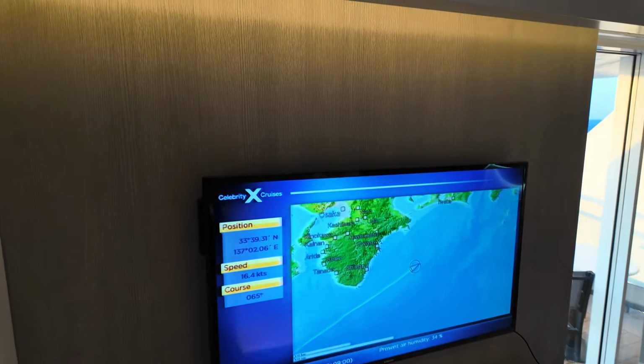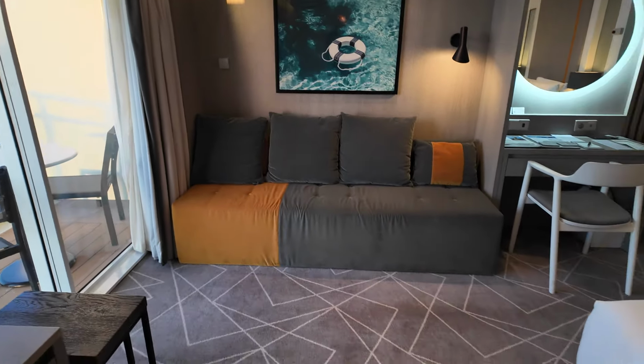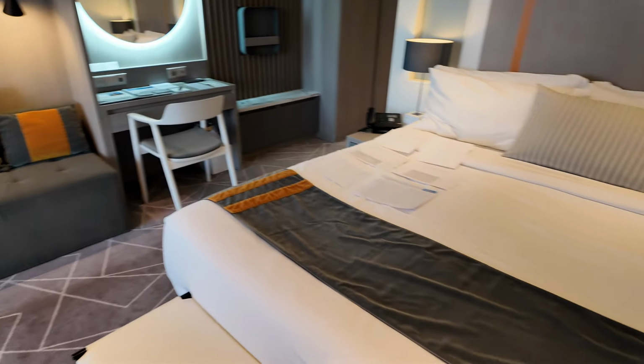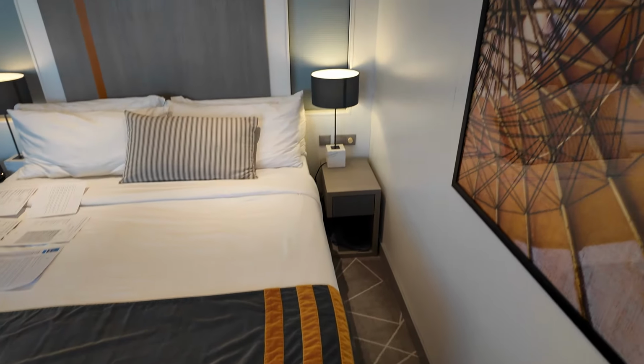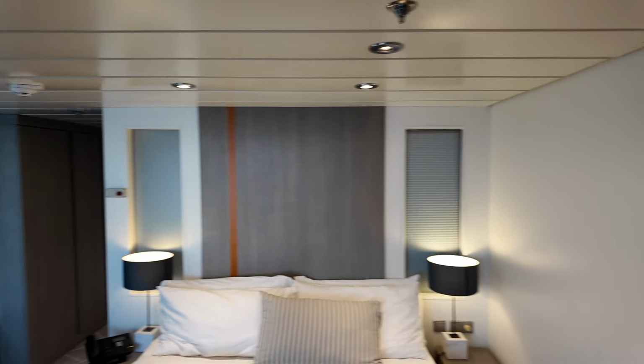Your theming's lovely in the room. It's lovely decorated. There's some really nice colours. It all goes together really nicely, right the way through to the runner on the bed, the greys, the oranges. It's a really nice room.